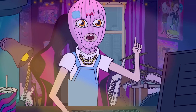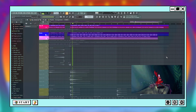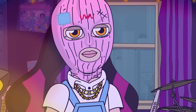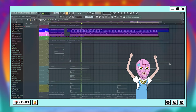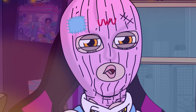So for our melody, we have these super fun notes. It just reminds me of summer, and kind of the Little Mermaid. Moving on to my favorite part, the catchy whistle. This part gets stuck in my head every time I listen to it. Cool, now that's definitely going to get stuck in your head.